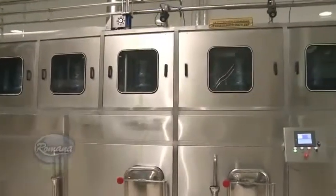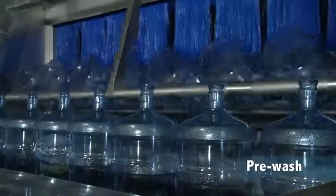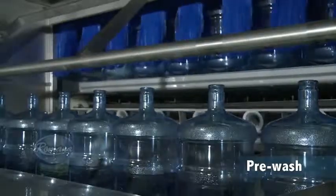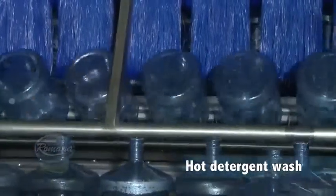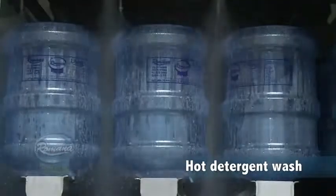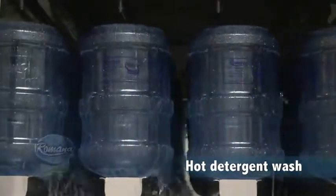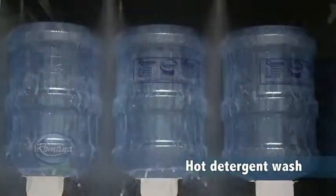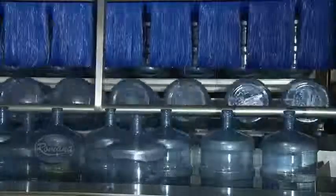This 26 stations bottle washer comprises of 1. Pre-wash, bottles are cleaned externally and internally with high-pressure water jets. It's about 4 times. 2. Hot detergent wash. Here, bottles are cleaned externally and internally with high-pressure hot detergent jets. This station is maintained at 70 to 80 degrees Celsius temperature by continuous supply of hot steam. It's about 6 times.